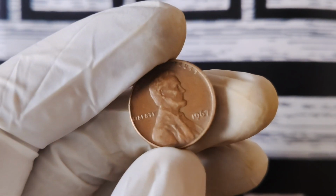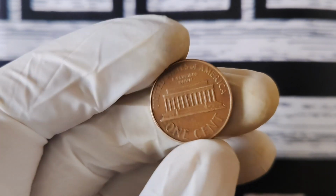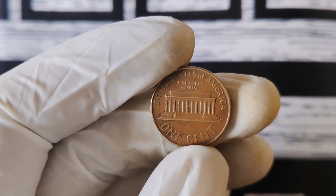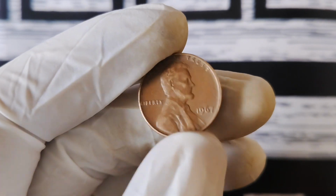Coin grading services like PCGS and NGC can determine its condition and value. Sell or hold. Depending on the demand, you might decide to sell your penny now or hold on to it in hopes that its value increases over time.